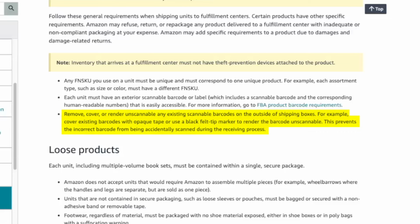Remove, cover, or render unscannable any existing scannable barcodes on the outside of shipping boxes. For example, cover existing barcodes with opaque tape or use a black felt tip marker to render the barcode unscannable. This prevents the incorrect barcode from being accidentally scanned during the receiving process. Now, this should be pretty self-explanatory. Only one barcode can be visible on your product. So if you're doing wholesale or arbitrage, you need to cover up the existing UPC barcode if you're going to switch to the FNSKU barcode. The simplest and easiest way is to just cover the original UPC barcode with the new FNSKU barcode label sticker.